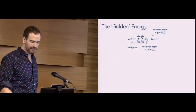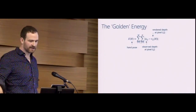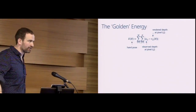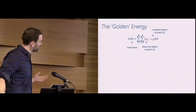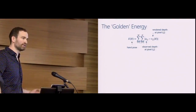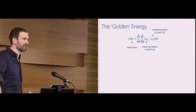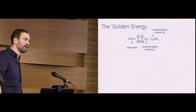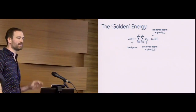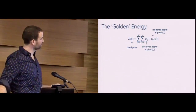Right. So I'll just explain how you solve this problem very quickly. We use this thing called the golden energy. What the golden energy does is it's a mathematical function that takes a pose, theta, which corresponds to all these degrees of freedom, and gives you an evaluation of how good that pose is with respect to the depth image. It's called the golden energy because golden means best. In some sense, this is the best energy you could define, because it's very simple. Let me explain how it works.